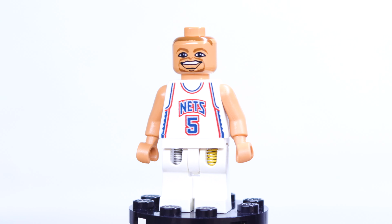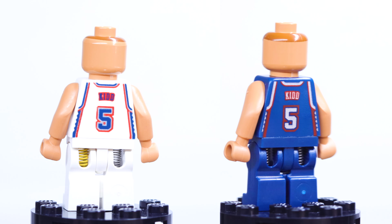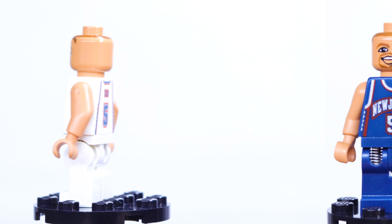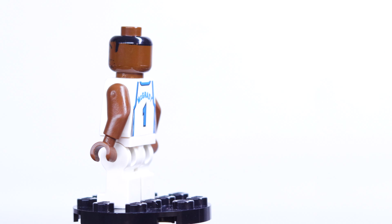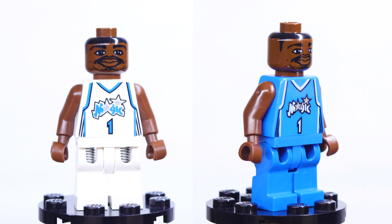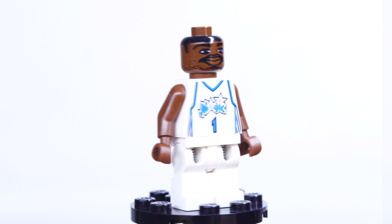Jason Kidd is no different. He also has an exclusive variation, though I don't know why the spring in his leg is yellow on one spring but silver on the other. Just thought that was a little odd. T-Mac is also included in this set. Man, this just makes it even harder as far as choosing which Orlando uniform I like better. The Magic just have some really cool uniforms, as we discussed earlier. So, definitely happy to have this one. T-Mac was so nice back in the day.